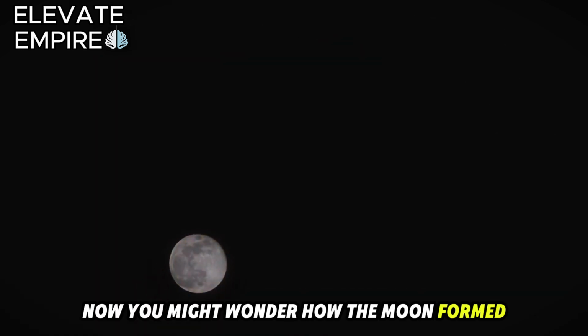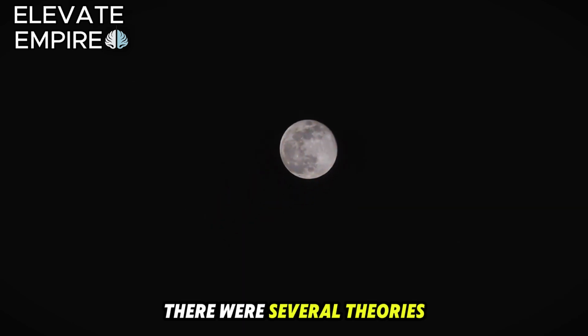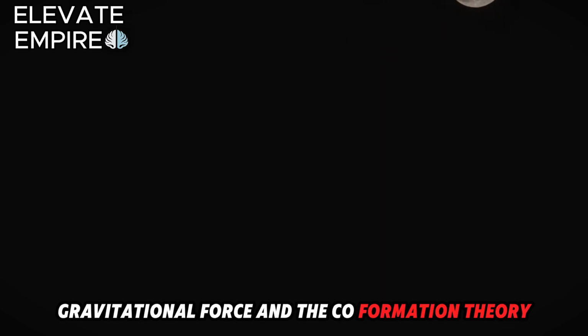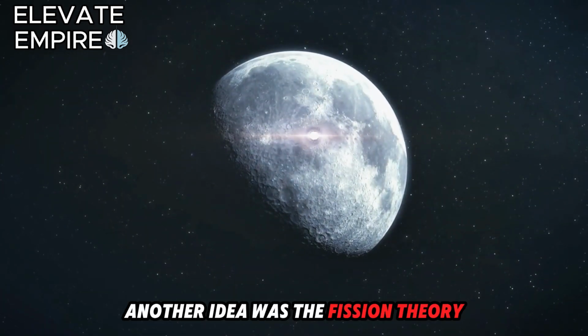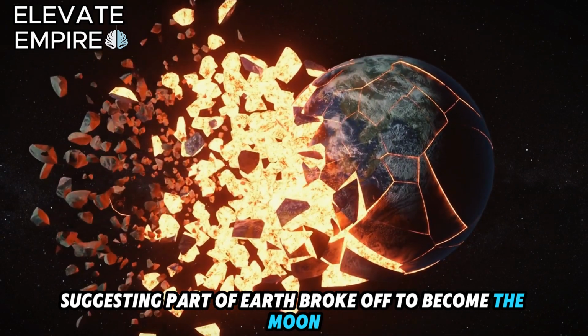Now you might wonder how the moon formed. The answer lies in the Hadean eon. There were several theories, including the capture theory, which suggested that the moon was captured by Earth's gravitational force, and the co-formation theory, which claimed that the Earth and moon formed together. Another idea was the fission theory, suggesting part of Earth broke off to become the moon.